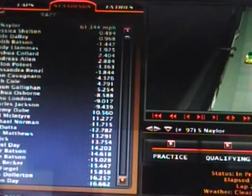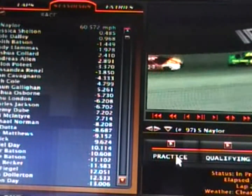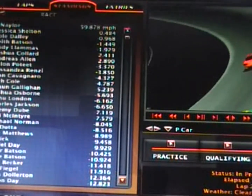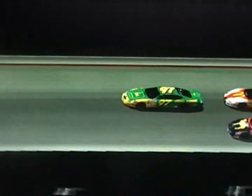Whew, that would've been a battle for the win. That would've been a good one right there. But in all that craziness on that one lap, Stephanie Naylor takes the lead now in car 97 with Jessica Shelton in second place. Third is Cole Daly. Fourth, Keith Batson. And fifth is Cody Lamas.